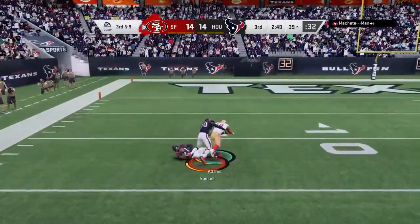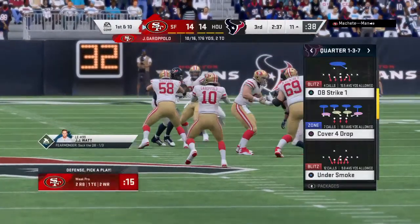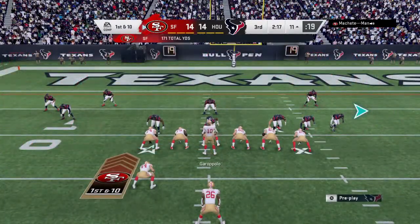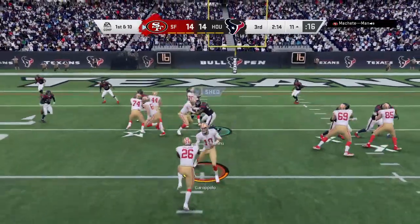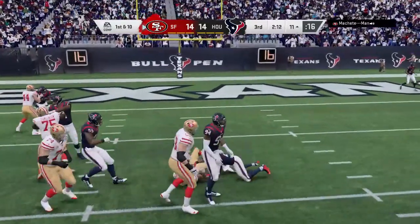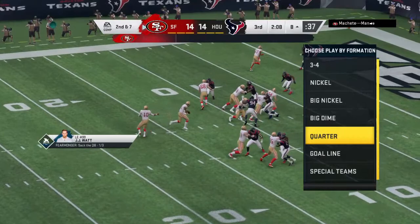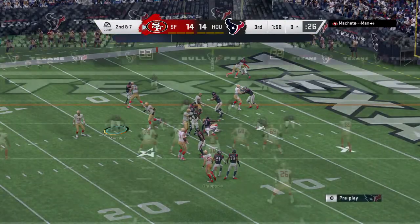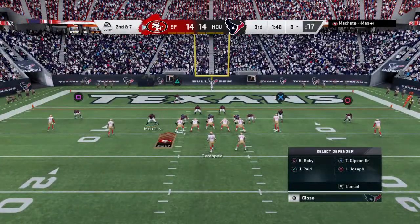Completes it to Samuel. And he gets us inside the 15, just a yard or two shy of the 10. Good pickup of 28 yards. Garoppolo, 6 for 6 since coming back out of the locker room. It's 1st and 10. And he'll take this one inside the 10 down to the 8. 3 yards on the pickup there, and it'll be 2nd down. 3 yards on that last carry. Here's 2nd and 7.